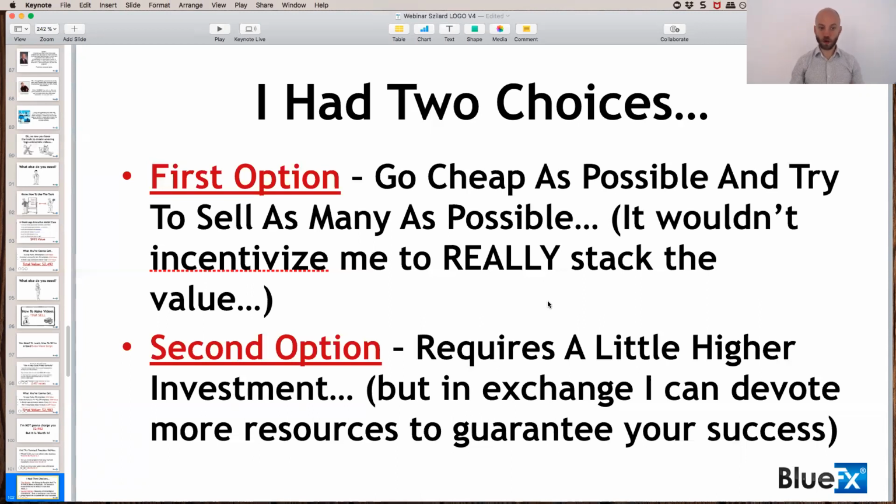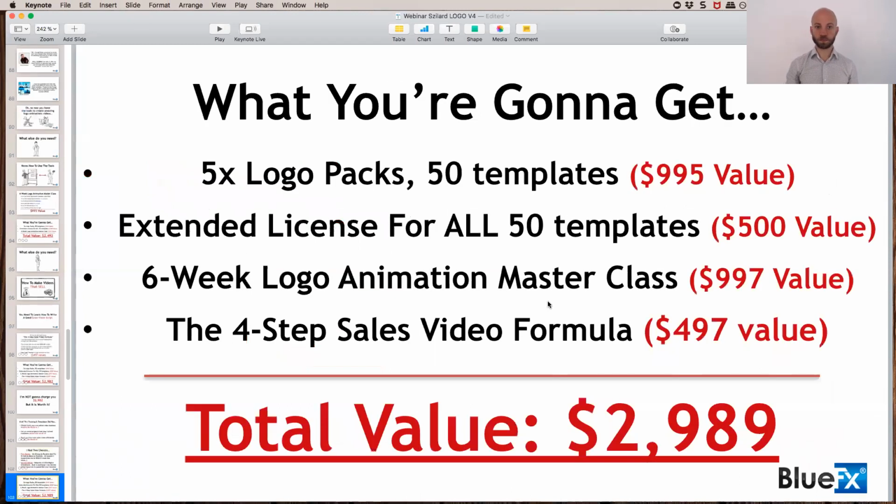Now my second option was to require a little higher investment, but in exchange I can devote more resources to guarantee your success. So I had these two choices to make. Now I'm going to tell you again what you're getting. You get the 5 logo animation template packs with the 50 templates worth $995. The extended license for all 50 templates worth $500. The 6-week logo animation masterclass worth $997. The 4-step sales video formula worth $497. The total value is $2,989 for everything that you see here.